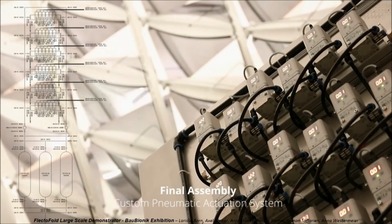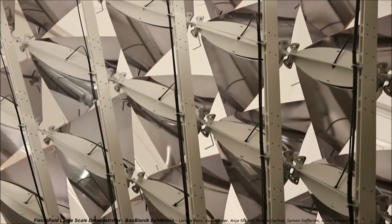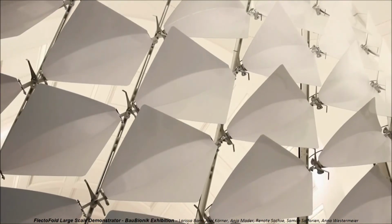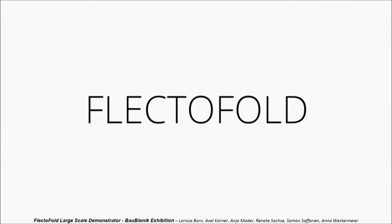And each of those elements has now one of those climatic cushions, which bend this midrib, and by bending the midrib, the flap surface is folded.